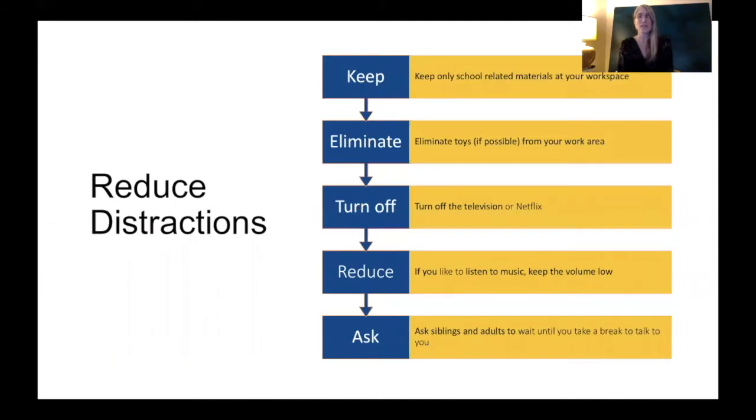So we like to encourage people to reduce distractions. I know that's true for myself. I'm easily distracted when I'm trying to do my homework. So I like to keep only school-related materials at my desk. For kids, maybe important to eliminate toys if possible from your work area.